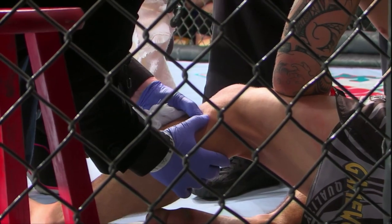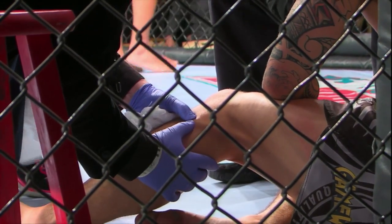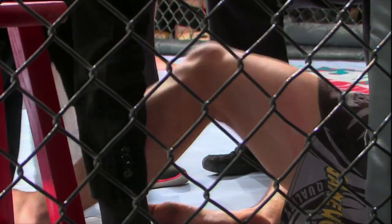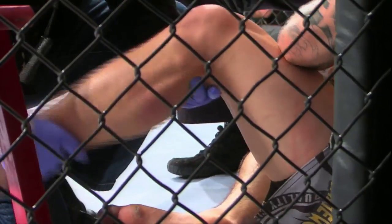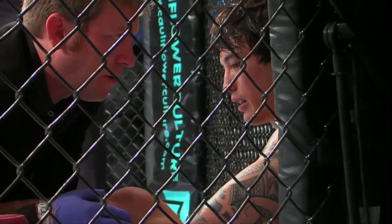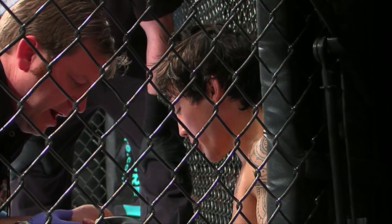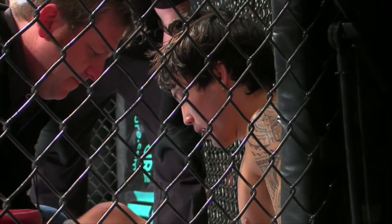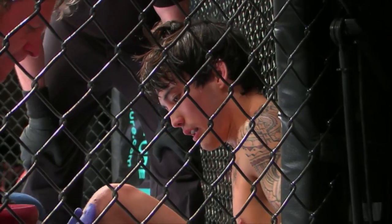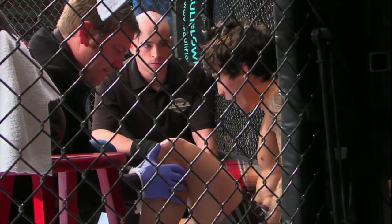The doctors are taking a close look at it. Even before he started dealing with that left leg really hurting him with the knee there, as it looks. I'm trying to see what these doctors are doing. He's feeling on the outside of it. He's feeling the tendon. It looks like the ACL or the MCL because he's feeling the back of the leg there, but it does appear to be mobile, and he doesn't look like he's wincing in pain right now, so that is a good sign.